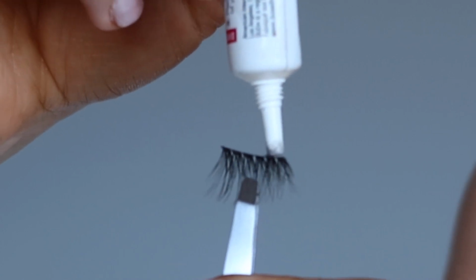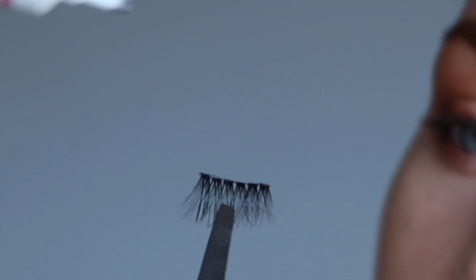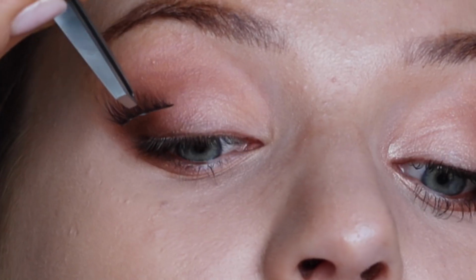Carefully apply some black glue. This is duo glue. If you'd prefer to use a clear glue, you can, but you just want to make sure that you go over that clear glue so you don't see it once your lash is on.